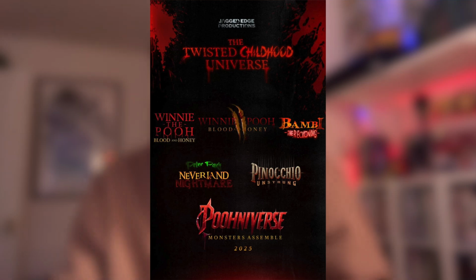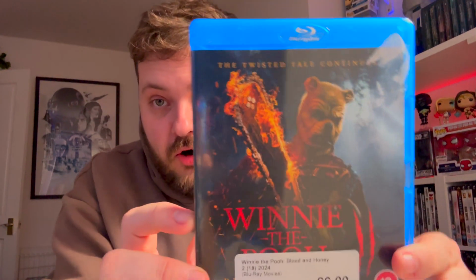The one pickup from CEX in Cardiff is Winnie the Pooh: Blood and Honey 2. This is from the Twisted Tale series. They're basically doing this universe of all these characters that we grew up with, making them horror versions. As you can see, this is Winnie the Pooh 2, so there is a first one. I haven't seen any of these, and I really want to collect all of these movies when they come out. I think they're really unique and different, and they're a collection, in terms of a set of movies. Nice disc artwork there. £6, I think it's a pretty good price as well.